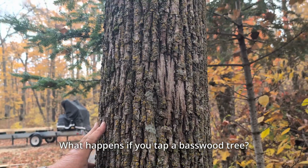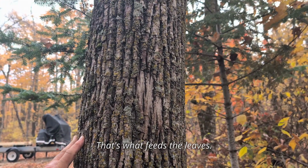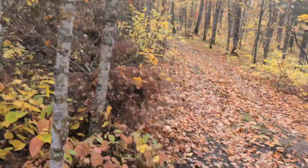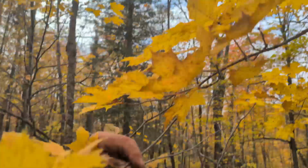What happens if you tap a basswood tree? Do other trees run sap? Every tree has sap. That's what feeds the leaves. So here's a couple little maples. Let's actually go over to this one. See the leaves better. Whoops, sorry.